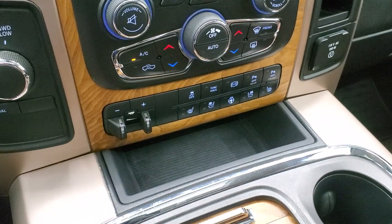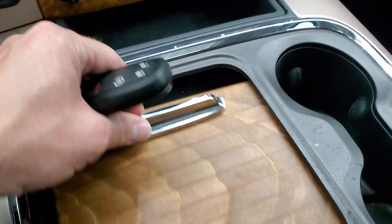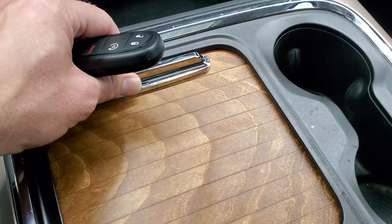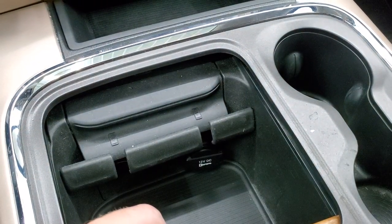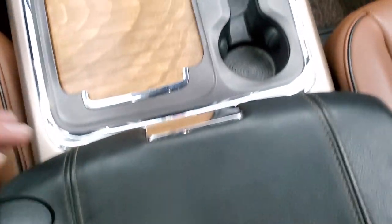And then you do get a 115 volt, 150 watt plug-in. Keyless entry with remote start. You get this nice wood grain trim cubby cover, and you do get a cell phone holder there as well. You also get the Laramie Longhorn Edition badge on the center console. Center console is in really nice shape.